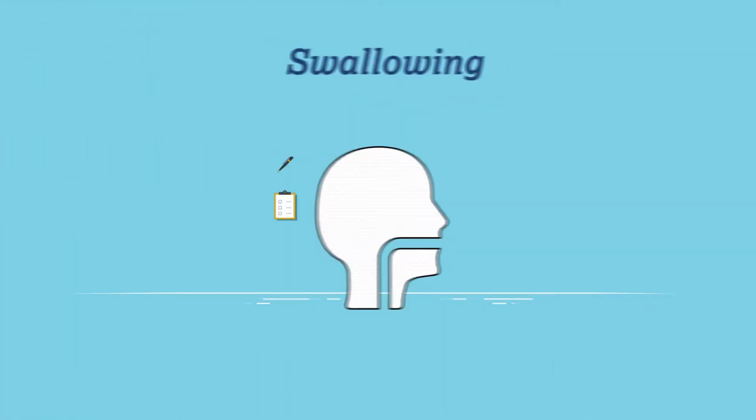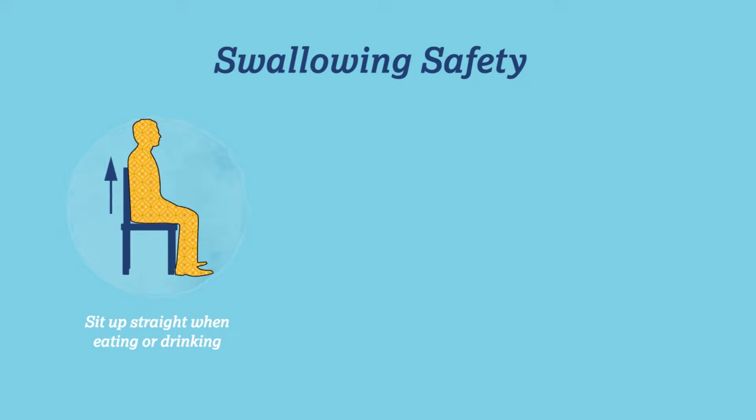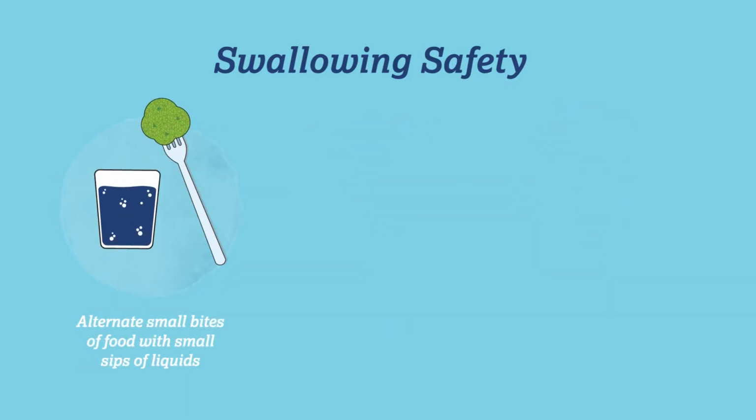Your speech-language pathologist will help you with your swallowing during treatment. Continue to follow the swallowing safety guidelines. To swallow safely, sit up straight when eating or drinking, and remain sitting up for 30 minutes afterwards. Use teaspoons and take small sips of liquids. Alternate between small bites of food with small sips of liquids.